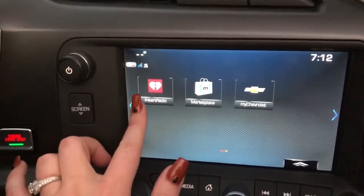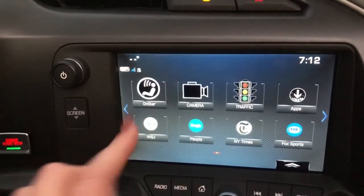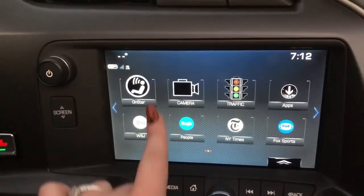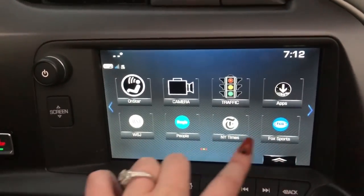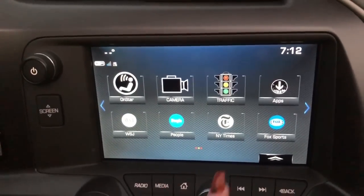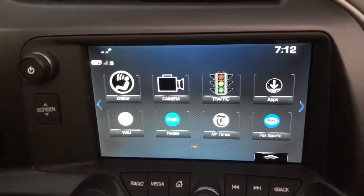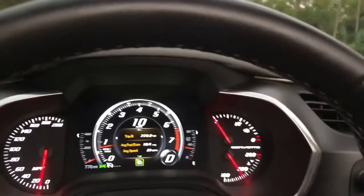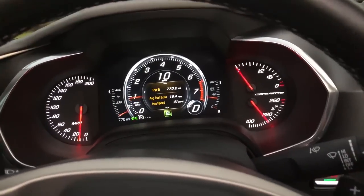Look at all the apps. I love the apps. I was having fun with these earlier. So not only, of course, your traffic, but your cameras, and you can OnStar, save a few dollars from a new one. Basically a new one. Hey, you know what? If you're in traffic, this is so awesome. You can read the news, and I love it. You can do anything. Yeah. Just need a good-looking passenger like me.